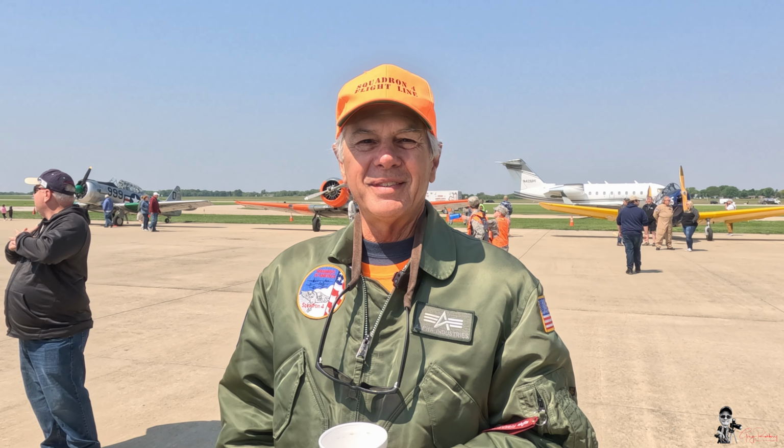Prior to that, he started out on an SNJ. And then in the meantime, acquired this and been flying it ever since out of Joliet. Oh, it was used at firefighting in Canada, and I think it was restored around 1987 up in Canada, and Tom acquired it, and been flying it ever since.